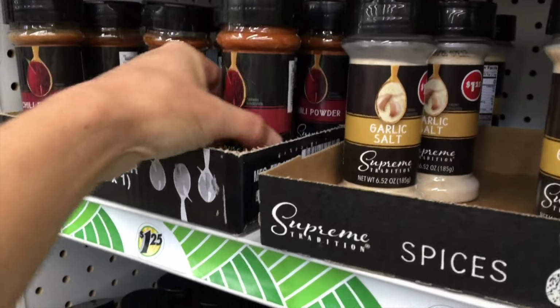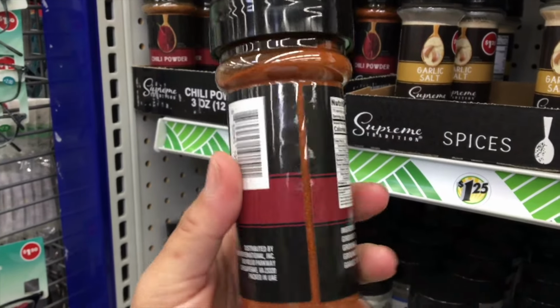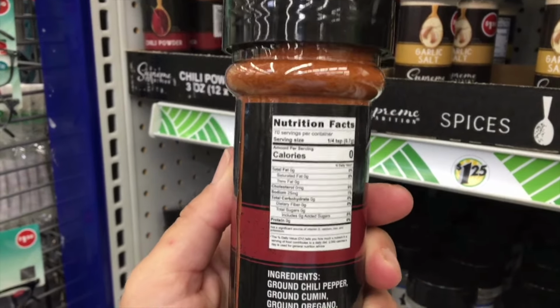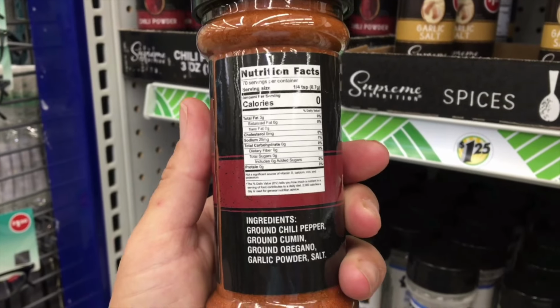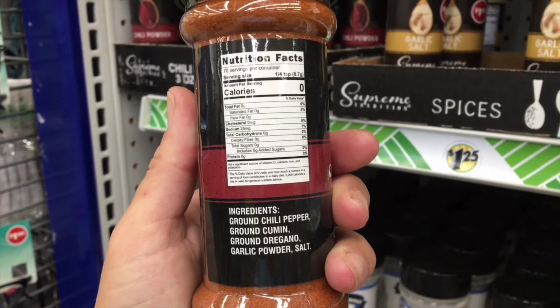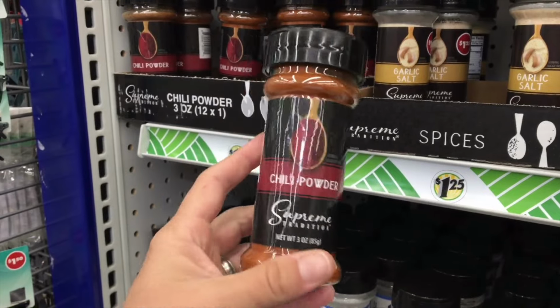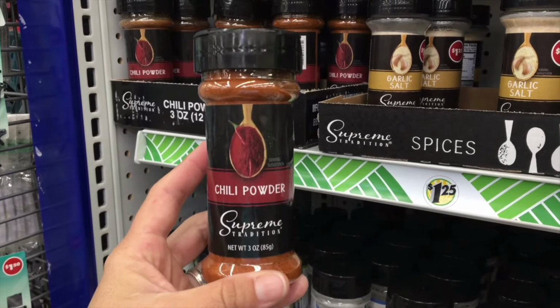Then there's another option here, which is not too bad as well. This is chili powder, and this has about 70 servings per container and includes ground chili pepper, ground cumin, ground oregano, garlic powder, and just a little bit of salt. So these are the two options that I would suggest at the Dollar Tree for seasoning your food.